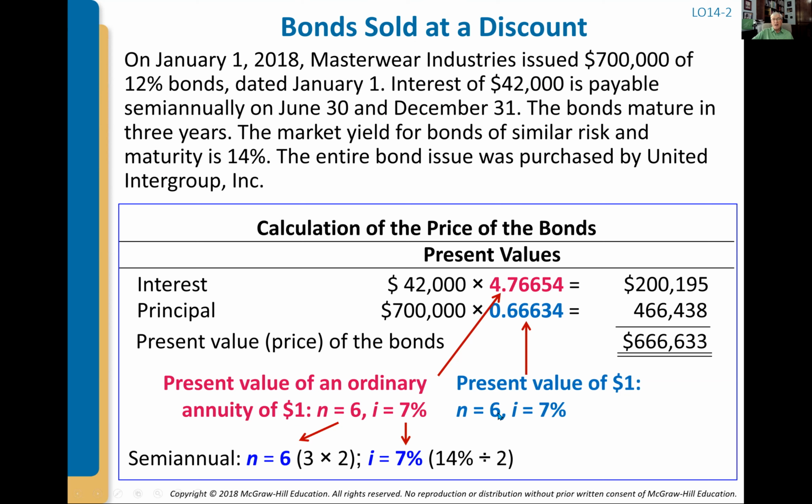So we've got two things going on here. One is an ordinary annuity, and that's the 42,000. There are going to be 6 payments of 42,000 over these 3 years, discounted at I equals 7%. I come up with my factor, which is 4.76654. In other words, the present value of all those 42,000 payments is about 200,000.